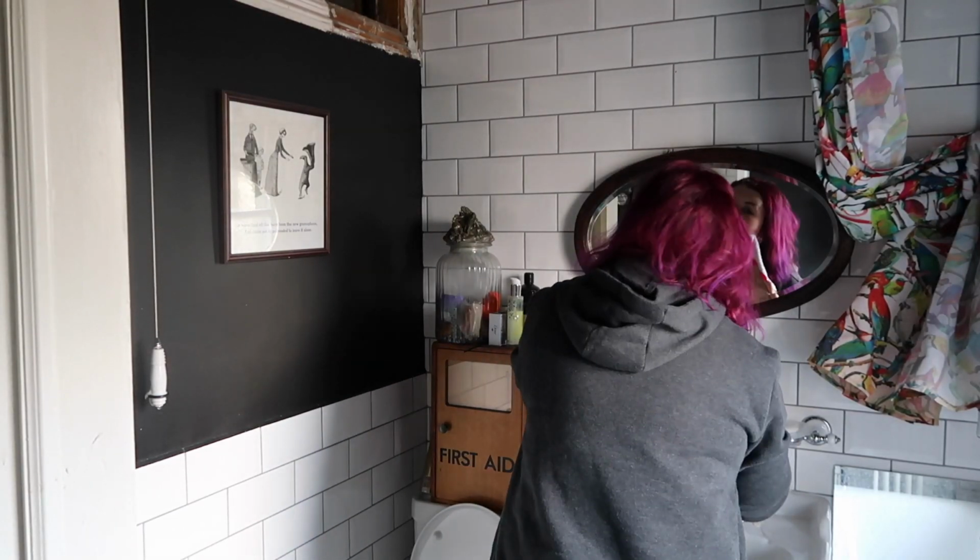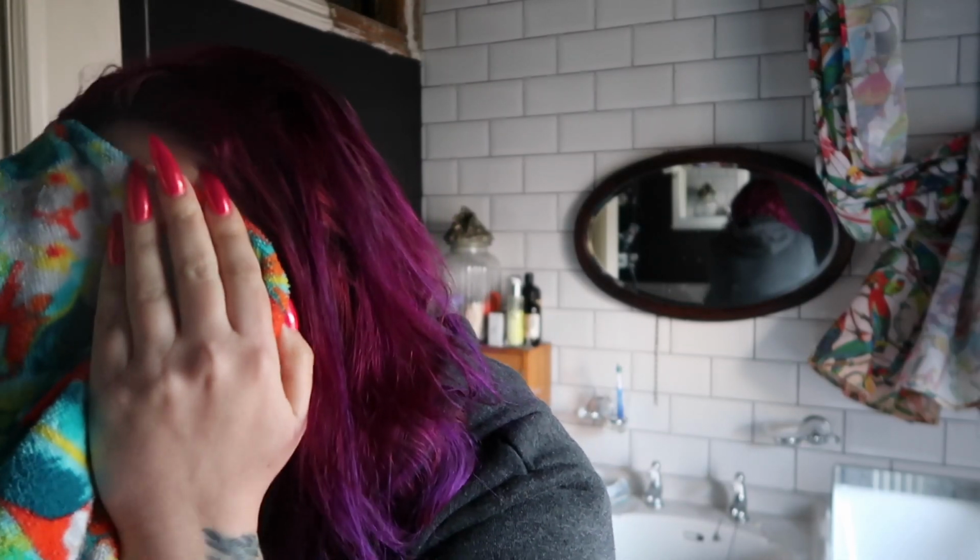Does anybody else find getting rid of mascara really difficult? How are you meant to do it without poking yourself in the eye or getting product in your eye? There we go. How does that look? I'm just going to give it a quick rinse and then probably repeat that step again and get rid of more of this makeup. Not completely off underneath my eyes. Oh dear. But we'll cross that bridge when we come to it.